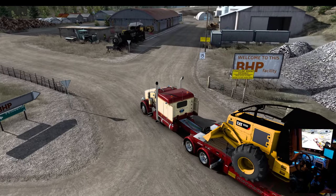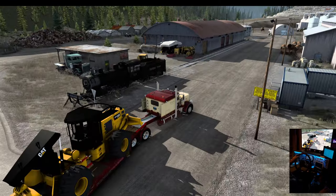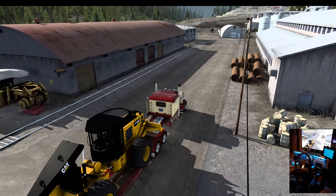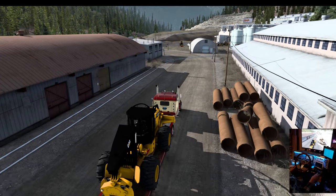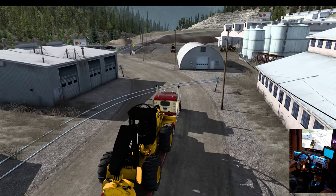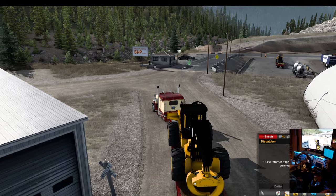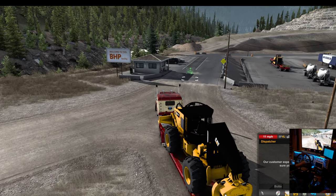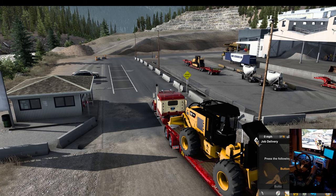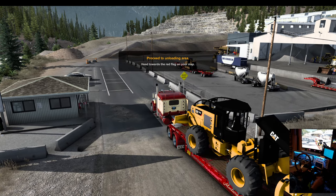Which way do we go here? I guess, well, let's just drive straight down here. Double steam engine there, that's pretty cool. Steam train. Like the prefab from Clifton, Arizona. You have reached your destination. All right. Okay, we'll order that lean-to, I guess.